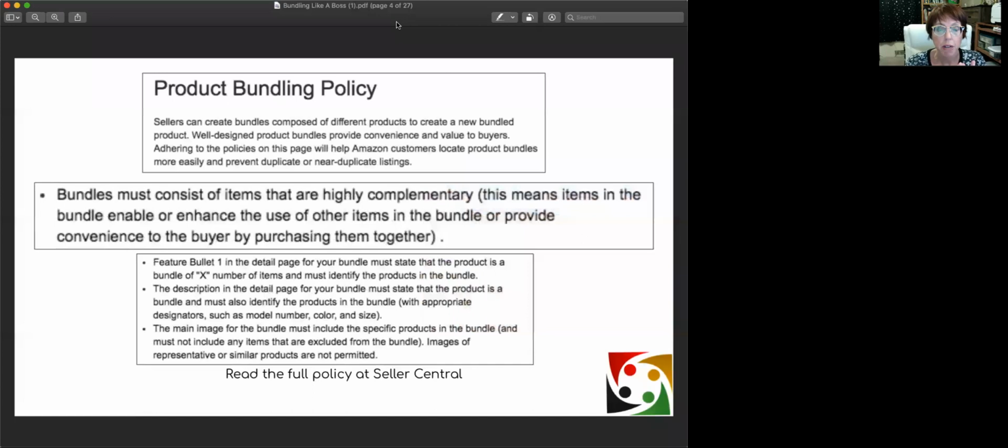So the Amazon bundling policy is pretty clear. I suggest you read it. It does change occasionally. I don't care if you watch this, if you take a free class, if you take an expensive class, whatever you do, you are responsible for knowing what the Amazon policy is. So you can create bundles composed of different products to create a new bundled product. That's what a bundle is. It provides convenience and value to the buyer. And this is really important: bundles must consist of items that are highly complementary. It's all in Seller Central, so go ahead and read through it at your own leisure, but definitely read it.